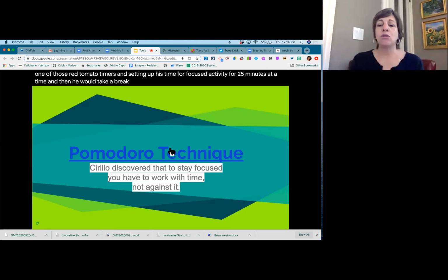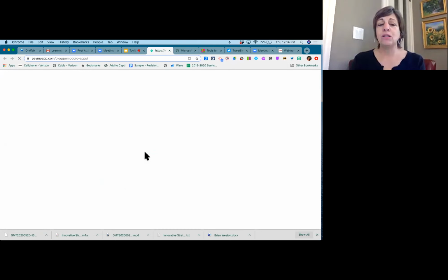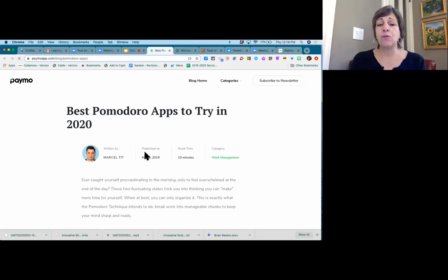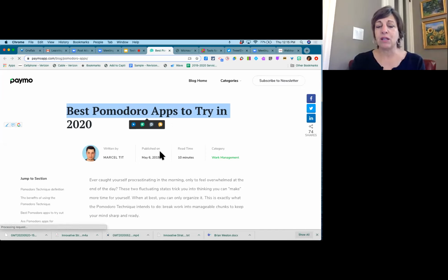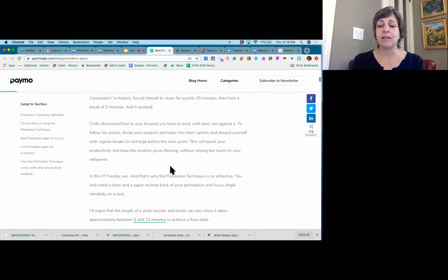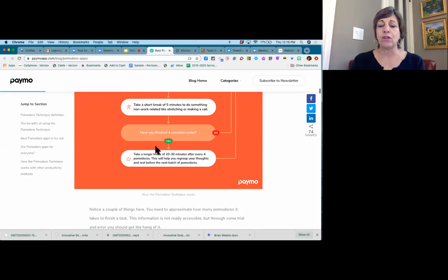This link right here is a great link because it takes you to a number of tools. Let me just show it to you. There are 20 Pomodoro Technique apps to try in the 2020s. It says published a year ago, but there's still some great information. It explains what the Pomodoro Technique is, and then you can get into some of the tools that are available for you to use.